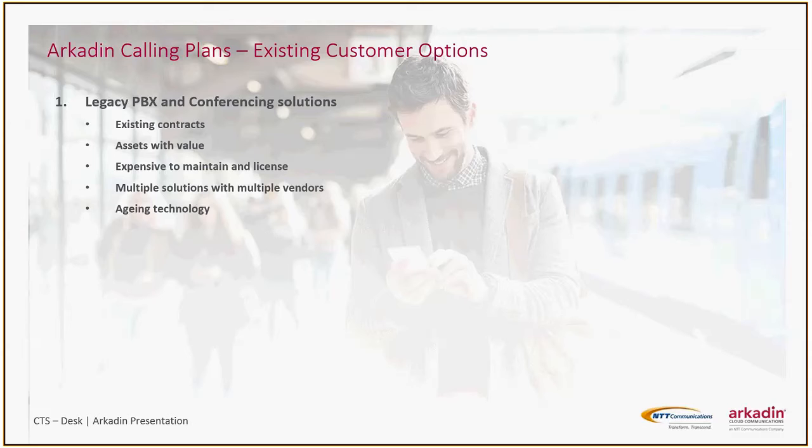If you're a multinational organization, you may have PBXs in multiple countries with multiple suppliers, and you may be spending a lot on calls and conference minutes. It may also be the case that your telephony system is aging and due for replacement.